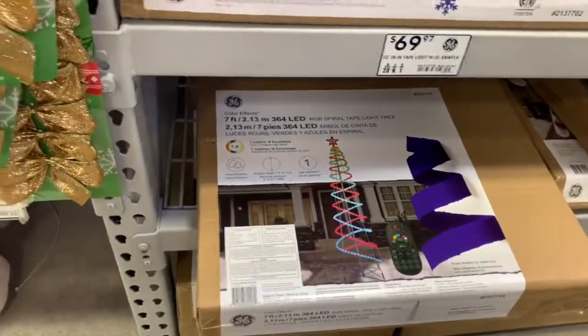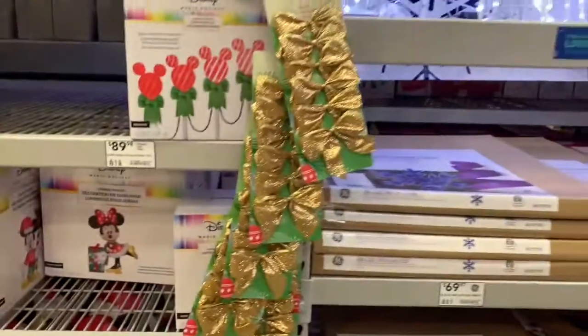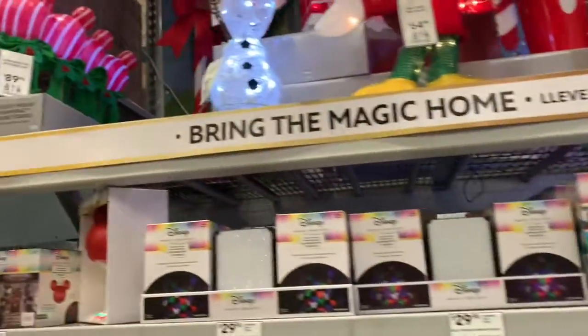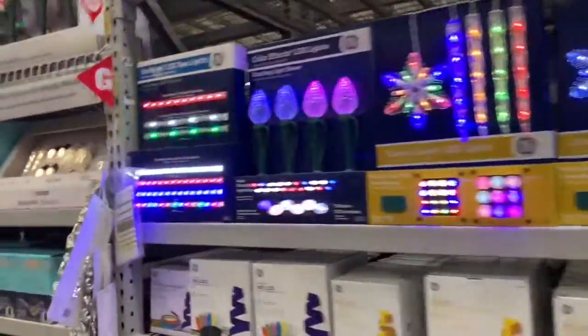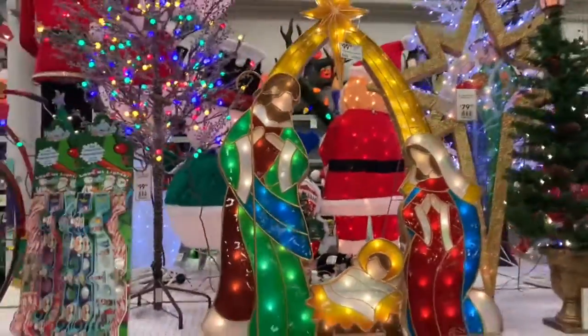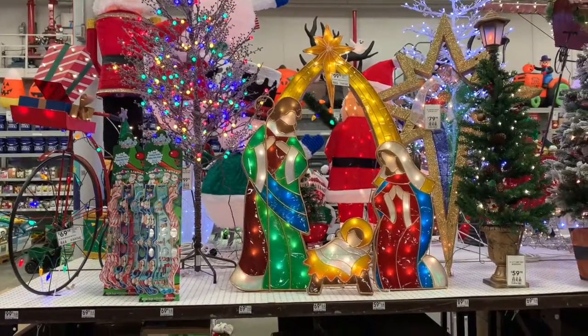Looking at a tree. It was a rope tree? Hey, there has to be another section somewhere. Oh, it is. It's on the back side. Because I was like, Lowe's has another section of Christmas stuff. It has to be another section. We can't forget about the nativity, y'all. Christmas is all about the baby Jesus. It's all about Jesus' birth.